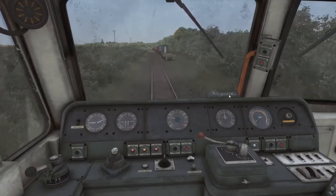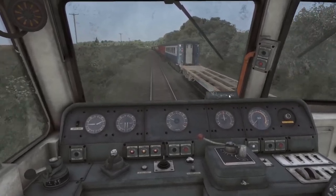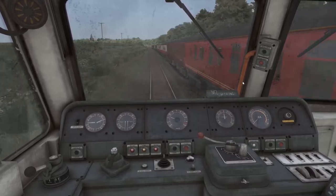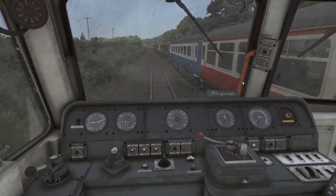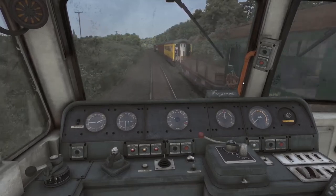So we're heading into the down platform this time. Now, this is due to the fact, obviously, there's two trains running, theoretically, on this route today. Obviously, we don't go up to Dereham because this is only phase one, so we only go to Thuxton. So, the 4MT won't be there when we get there.